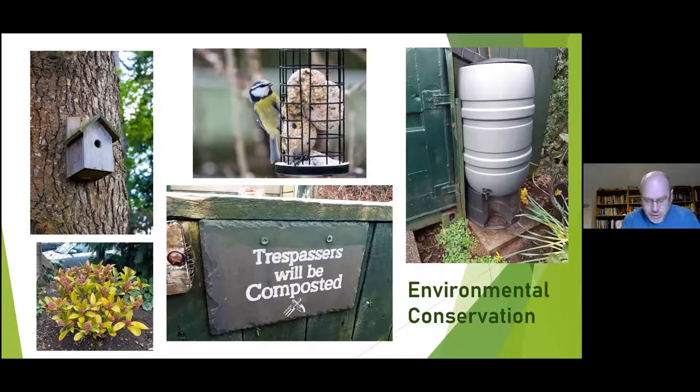And with all of that in mind, we're going to look as a church to get an Eco Church Award, just as the diocese is, in this coming year, of which the garden will be a very central feature.